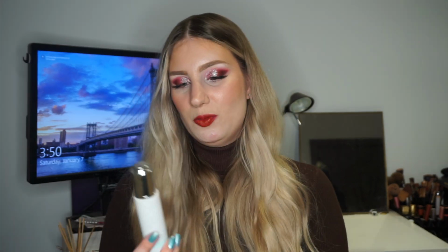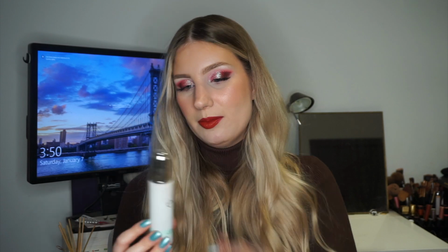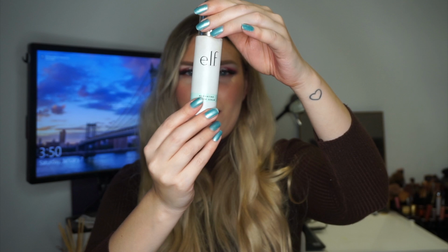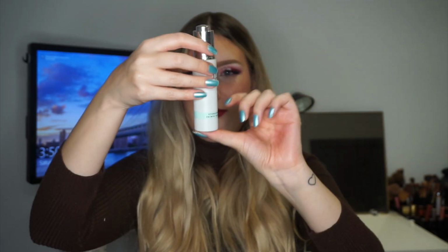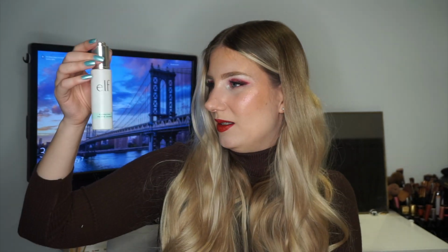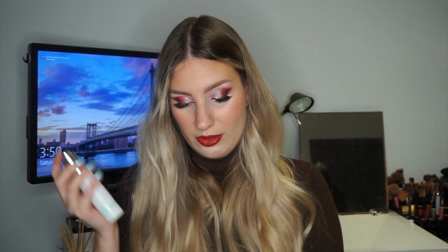Lastly, for base products, we have this product right here, which is the e.l.f. Hydrating Primer Serum. I use this as a primer. I'm trying to look through the ring light where this one is now, but I honestly have no idea. I can't see where this one is. I might let it stand up and see if I can see it with a flashlight later on and maybe mark it that way, but otherwise I'm just going to continue working on this one.